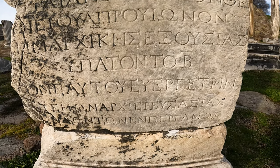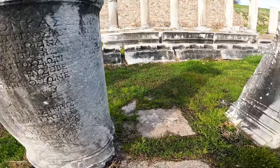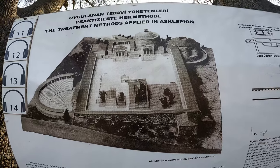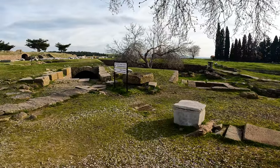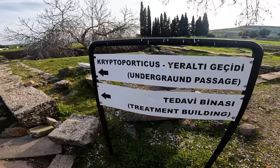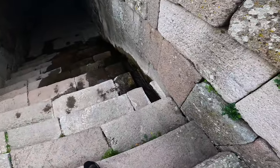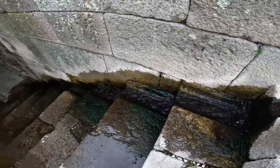Wow. Can you imagine all the sick Romans that came here to get better? Underground passage. And I can hear running water down here. This must be where that sacred fountain leads.